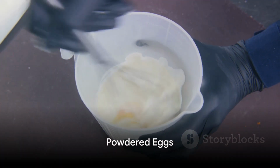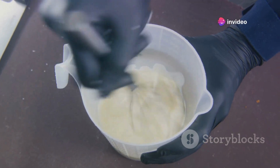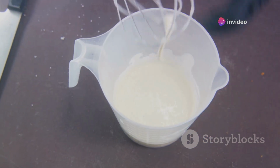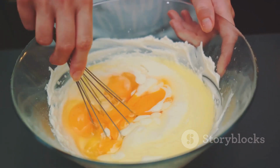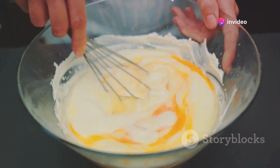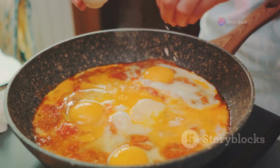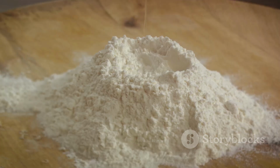Powdered eggs, easy to use and store with all the benefits of fresh eggs. Now, there's a statement that might make you raise an eyebrow, but hear us out. Powdered eggs are a marvel of modern food technology. They're simply fresh eggs that have been dehydrated and turned into a powder. This process not only extends their shelf life significantly, but it also makes them incredibly easy to store. Just think about it. No need for refrigeration, no fear of breaking eggs, and you can use them in a pinch for any recipe that calls for fresh eggs.